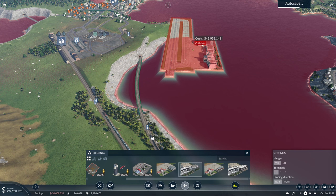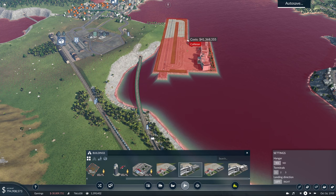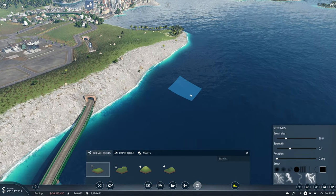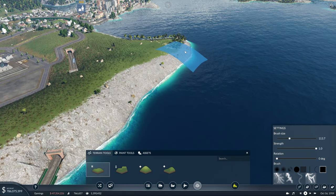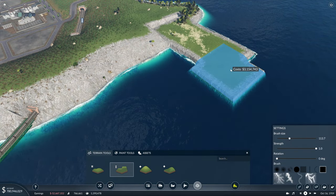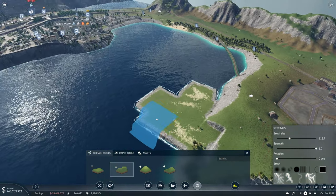But you're going to need a lot of land for that. I am. Because we have to get the vehicles out to there. Yeah, that's okay. That'll look quite spectacular too. Okay, let's get to work. So what we need is brush size up. We need strength up. And we're going to take you probably as flat as we can. Probably want you to be that height. Okay, that's the height we're going to work with.